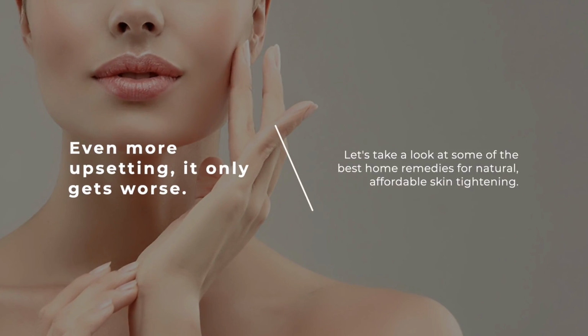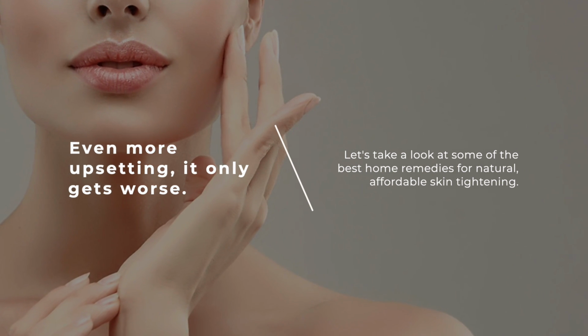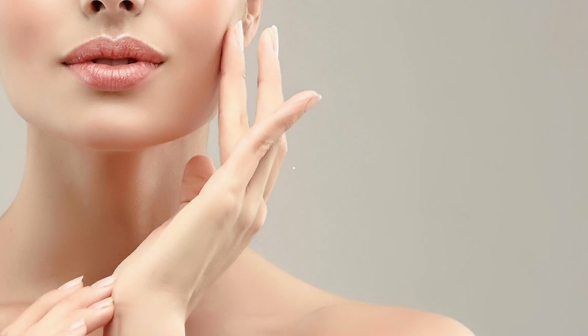Even more upsetting, it only gets worse. Let's take a look at some of the best home remedies for natural, affordable skin tightening.